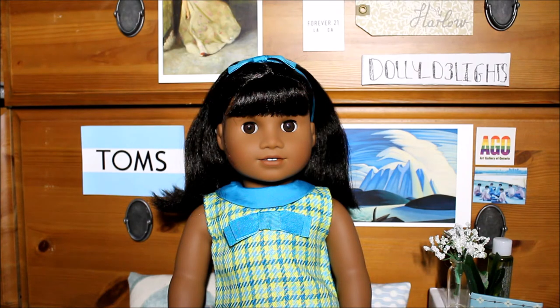It's really cute, but it's so hard to get on. Her face mold is the Sonali mold, as I mentioned in the clip. She has just regular brown eyes. They are the same brown eyes as Paisley, the Truly Me doll.